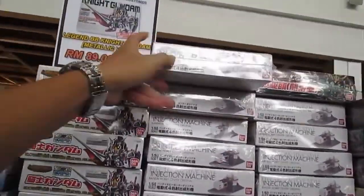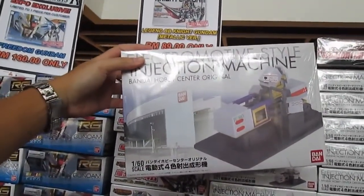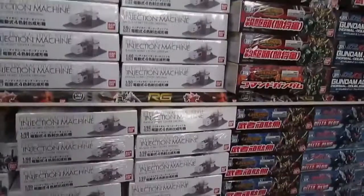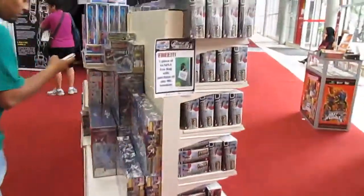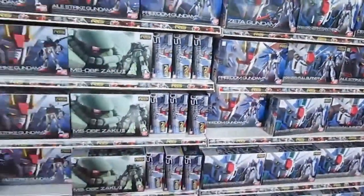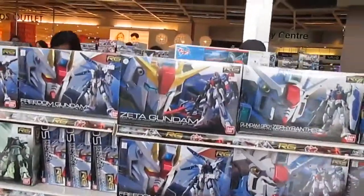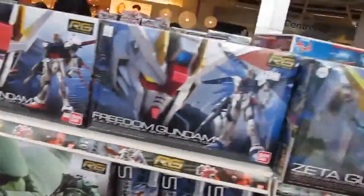What's this? I've never seen this before. No idea. Oh, is it the machine to make the plates and whatnot. So I think that's about it. I don't have much more to say about this place. The real grades here. All 89 ringgit, respectively. Except for the Zeta Gundam here, it's 107 ringgit, more expensive, don't know why. Maybe it's a thicker box.